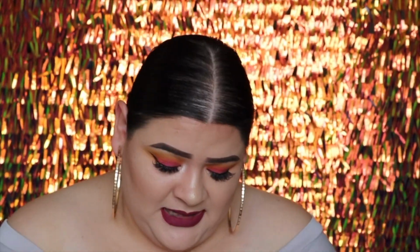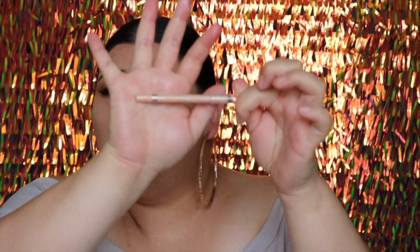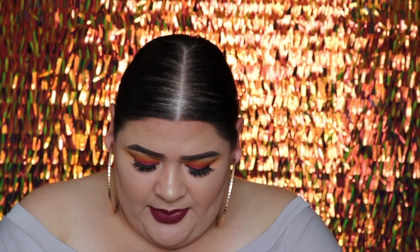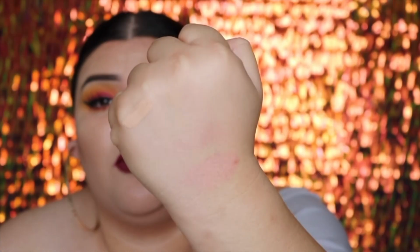Next is the Rimmel London eyeliner. I have raved about this eyeliner since forever ago. It's the Scandalize liner in nude. Now this eyeliner is so freaking bomb. I personally really love it. It's the nude color, but it's the only color I will wear in my waterline.